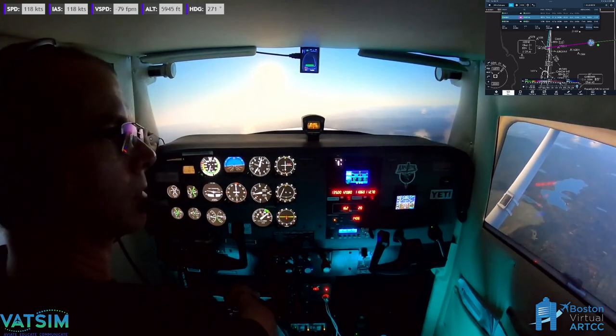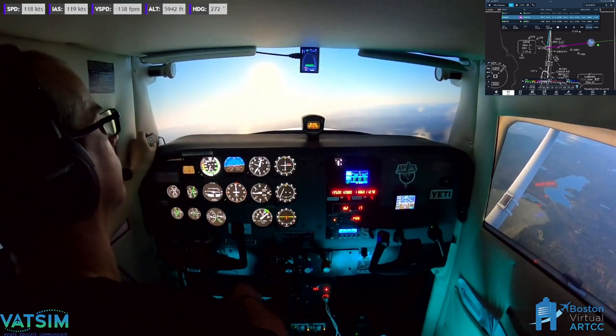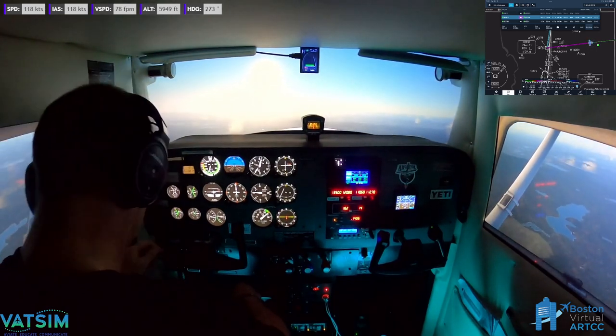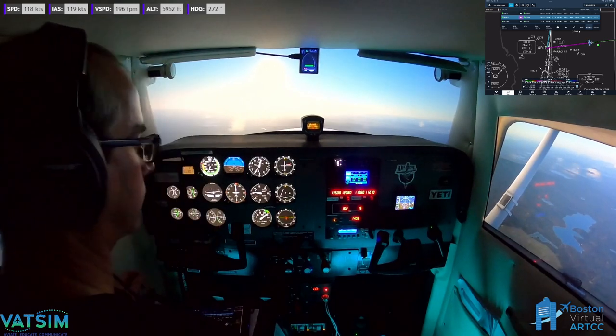Sirius 816 is ready for taxi, Lebanon. Sirius 1816, runway 25, taxi via Bravo, cross runway 18. 25 via Bravo, cross 18, Sirius 816.